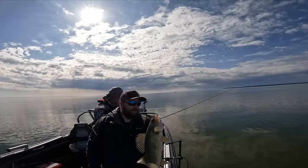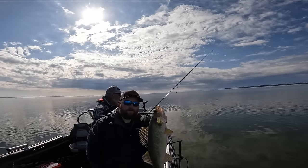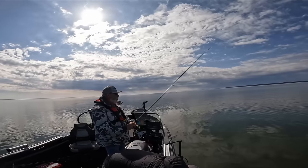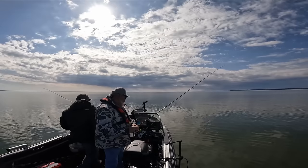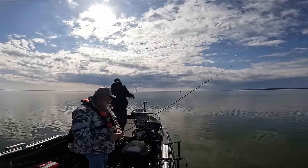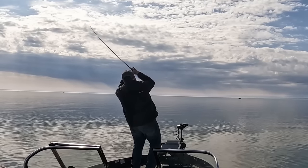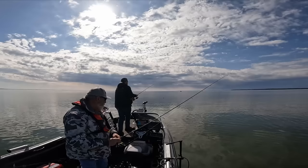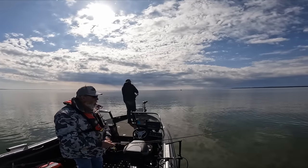Second fish of the day, finally. It is 11:35. We've been driving around all morning looking for these. All morning. Rod felt good. We'll see how the hook set looked. That one hit it. It all worked there.